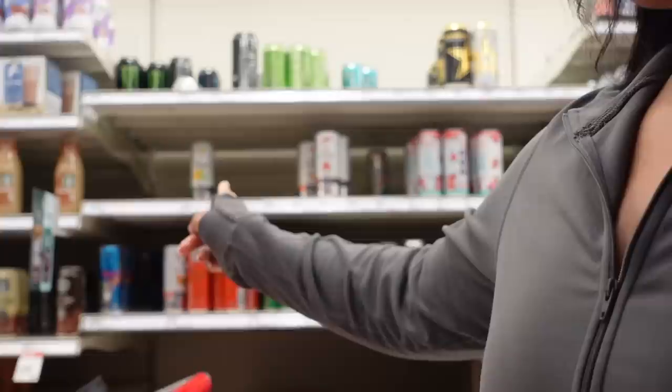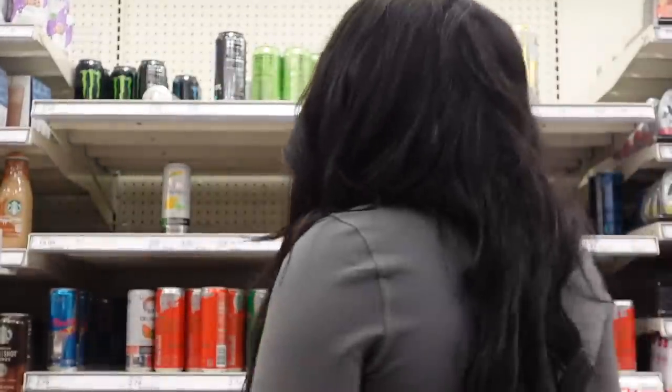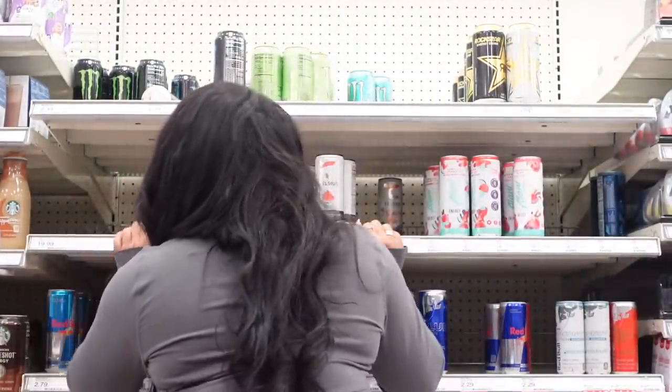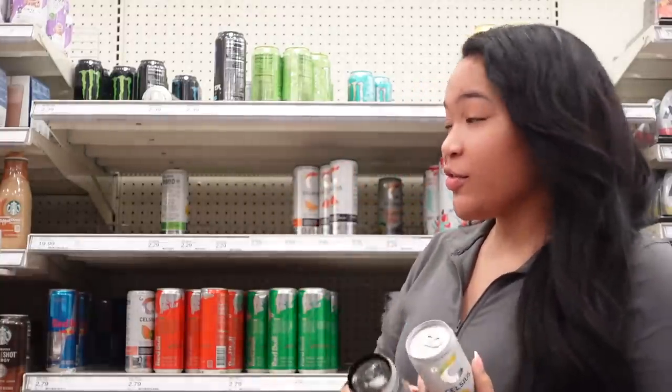Dang, y'all, the girls are eating up the Celsius. It ain't none left. Like, zero. But also, I heard Celsius is bad for you? That's what the girls are saying. But honestly, y'all, this gives me energy for real.